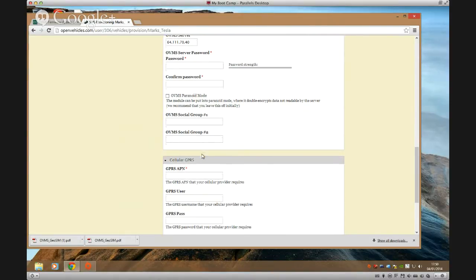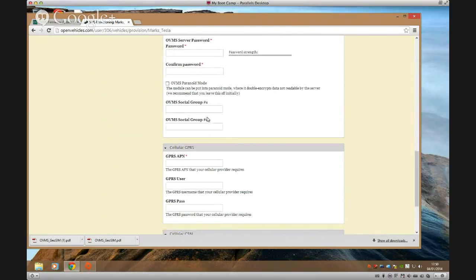Okay. And then we've got these social groups. Yes. The social groups you can put here, or you can put them in the apps later anyway. The social groups basically will broadcast your location to those groups, and anybody who knows the group name can see the location.